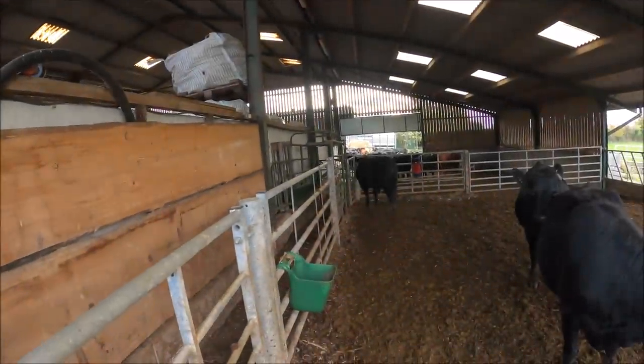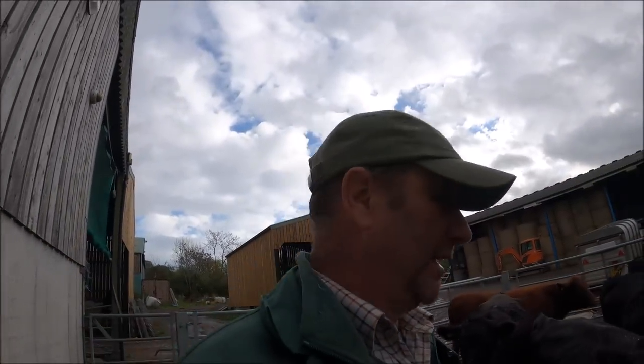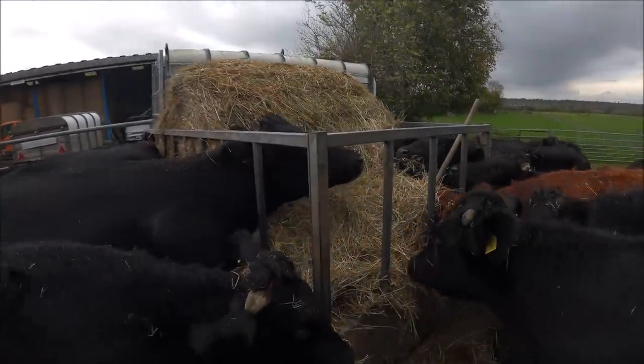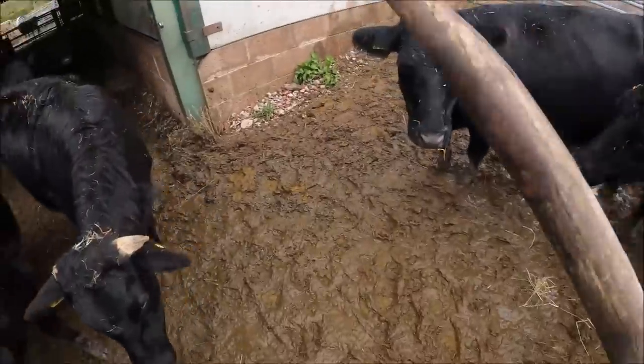So see, he knows so much going on. He's thinking about launching himself over that gate. He won't. I may have accidentally, not on purpose, left something in the feed rack. Can I have that? Thank you. Ta, you don't want that. It's not edible.